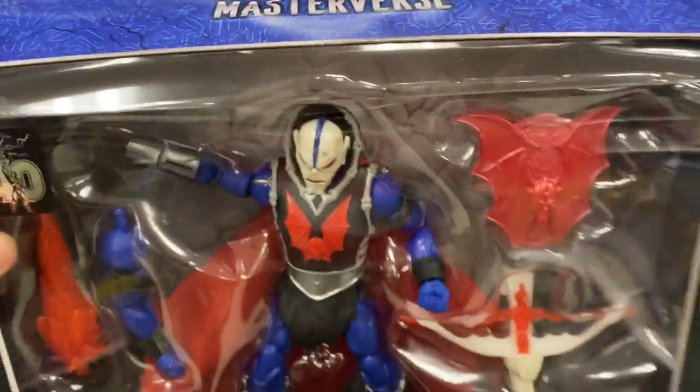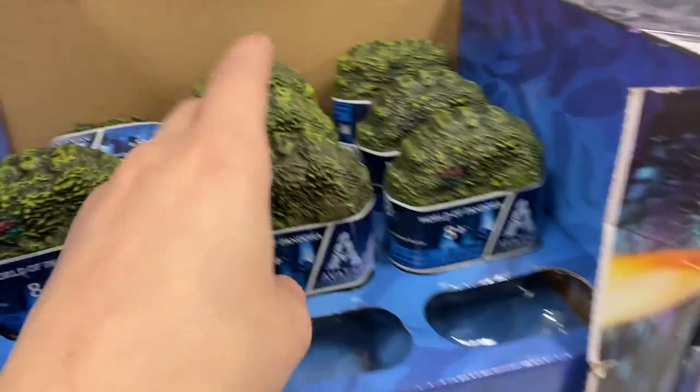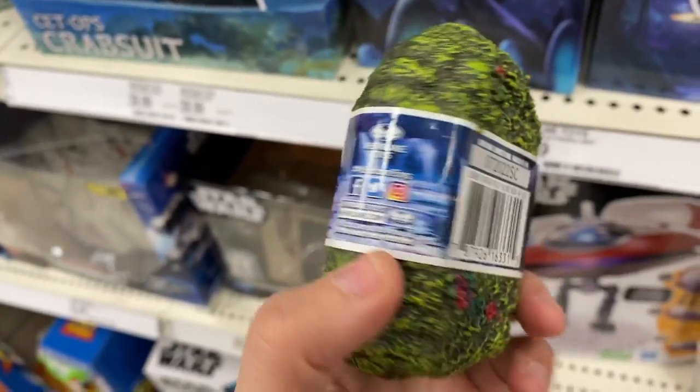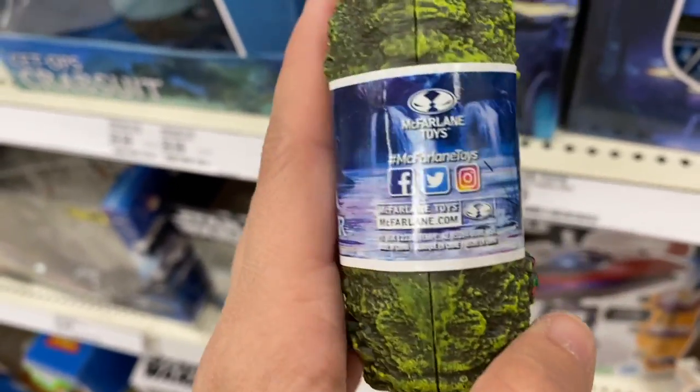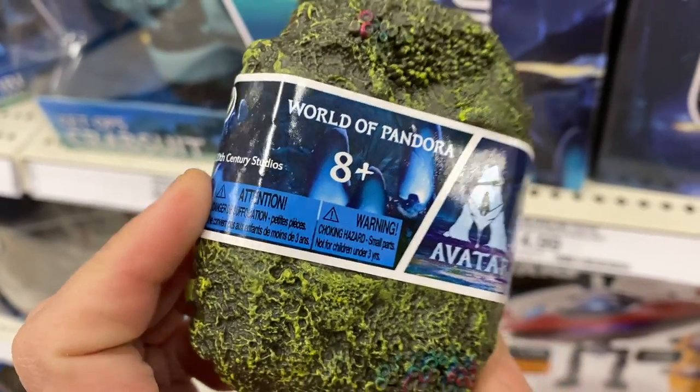Oh, whoa, Hordak? Princess of Power? Shira? Dang, so many things I haven't seen here before. Whoa, what is this little thing? World of Pandora. Avatar, $4.99. What'd you get in here? McFarlane Toys. Huh. Man, they have such cool things here.